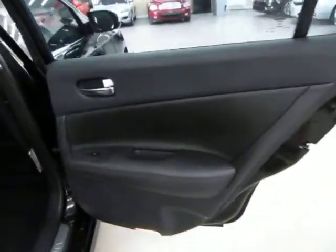Right rear door panel, perfect shape. I'm sure by now you noticed that none of the panels have any burn holes or cuts or tears, no stains. None of the speaker covers are cracked. Interior's in really nice shape as well as the exterior. Got over the shoulder belt for all the passengers. Even the middle row passenger has an over the shoulder belt.